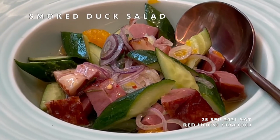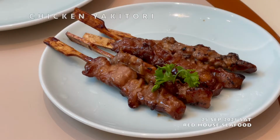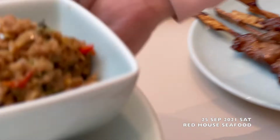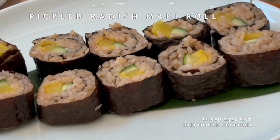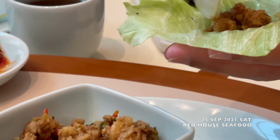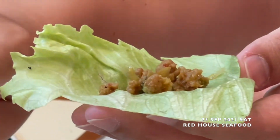The smoked duck salad looks very appetizing, right? The chicken yakitori looks not too bad, yeah? How about this spicy pork lard lettuce wrap? The pickled radish maki roll looks cute and colorful, yeah? Here's a demo on how to eat the spicy pork lard lettuce wrap.